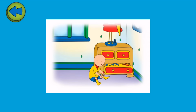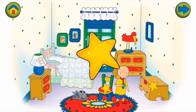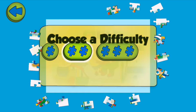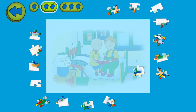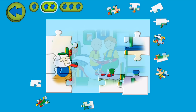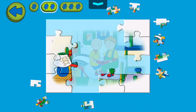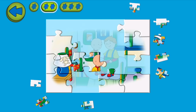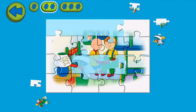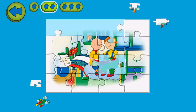My dresser is where I keep my clothes. Good job! You completed a puzzle. Which difficulty would you like for this puzzle? Medium! Good job! Good at this! You got it!